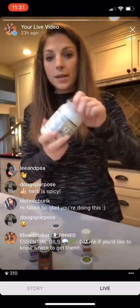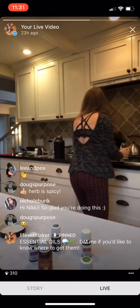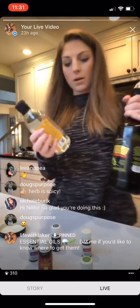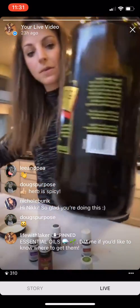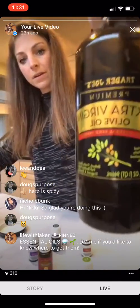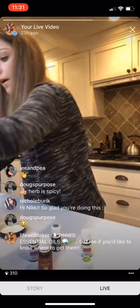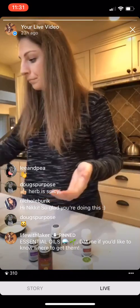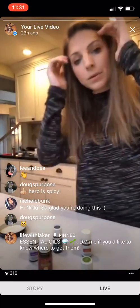What I like to do is take something like coconut oil. We've got coconut oil that's liquid, fractionated coconut oil, and then we've got olive oil. Not my favorite because it's really heavy and thick and kind of messy, but you can use it if this is all you have. For your dog, you put one drop of the oil in your palm, mix it up until it's almost gone, and then rub your dog with it.